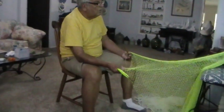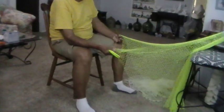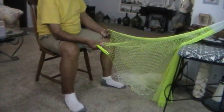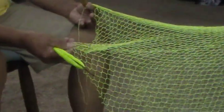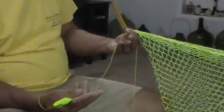I keep getting calls for 1/4 inch and 3/8 inch mesh nets. I don't make the small mesh. It just destroys so much of the small stuff that needs to get out and grow up. And it can get out of 5/8 mesh. I'm talking about little bitty stuff. Anything that gets out of this net is too small to eat and too small for bait. So, with that said, most people understand, but there's some that don't.